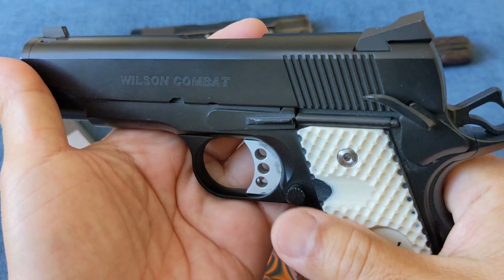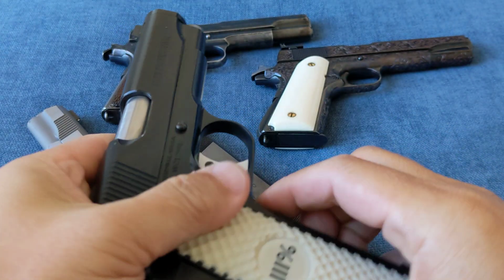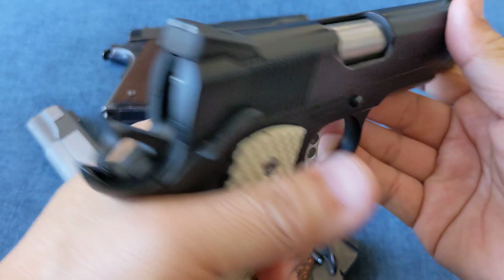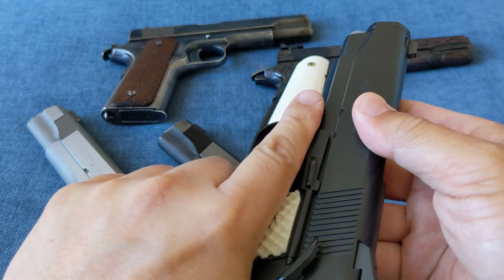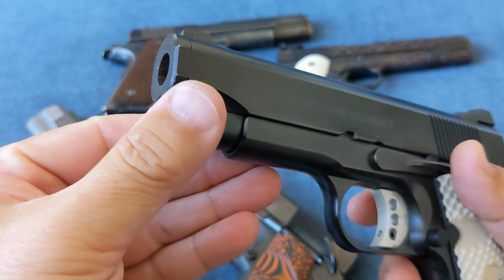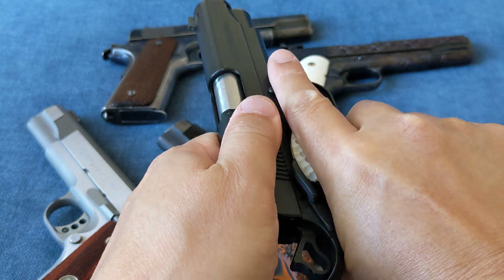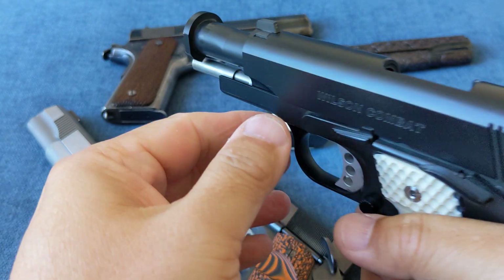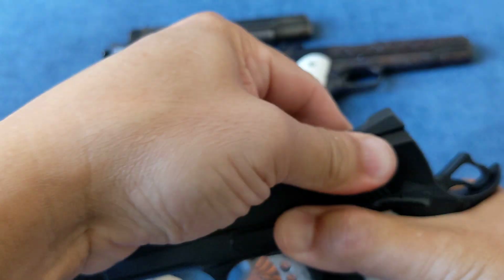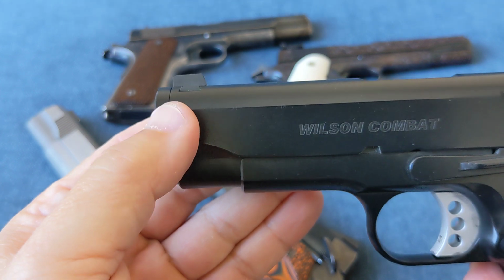Look at this Wilson Combat Elite Professional. Not only professional, but elite professional. With the 4-inch barrel, yet with that full size grip. And not even barrel pushing. Man, this pistol is so tight, I have to make sure I concentrate, because it's a bull barrel. Look at how tight it is. So tight.